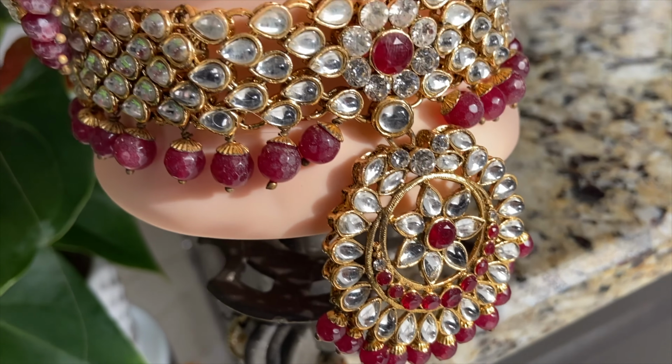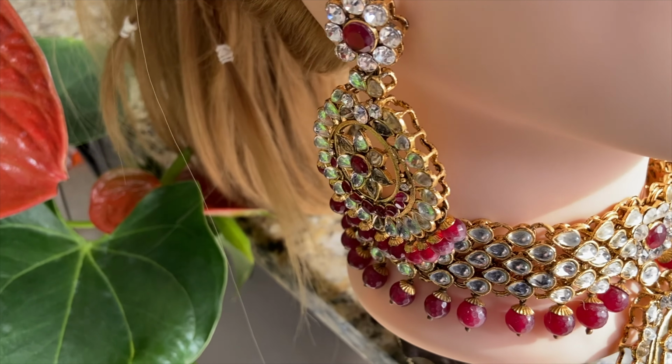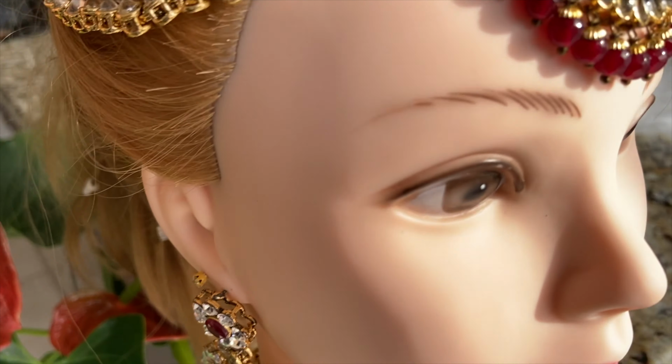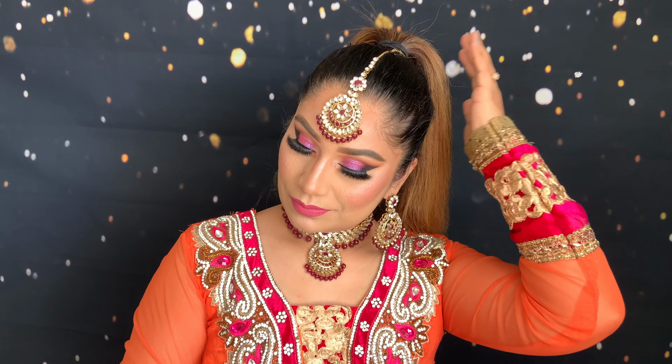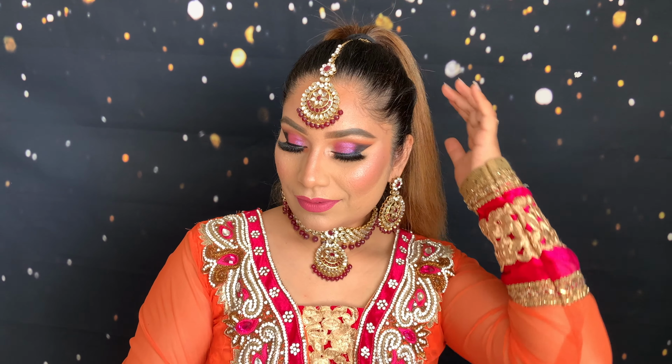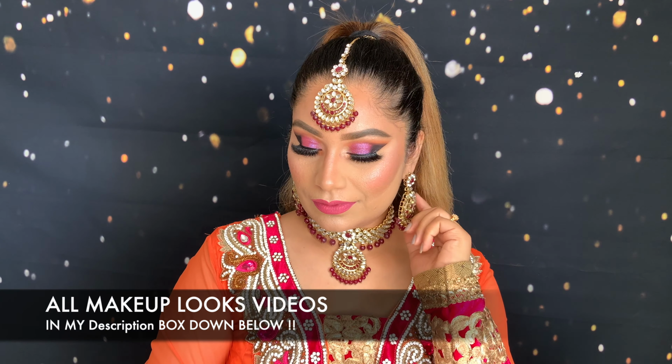Next I have this Kundan set in maroon. This also comes with a Tikka and long necklace, and I'm going to share with you how I like to wear this. And for whatever looks I share in this video, guys, I created all that makeup. You can check my description box down below to see each and every makeup look.